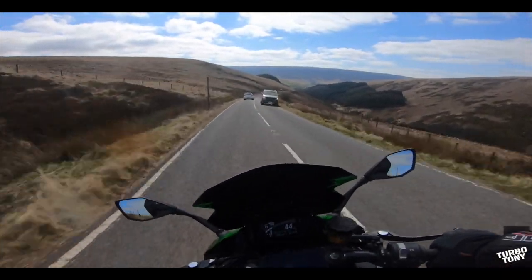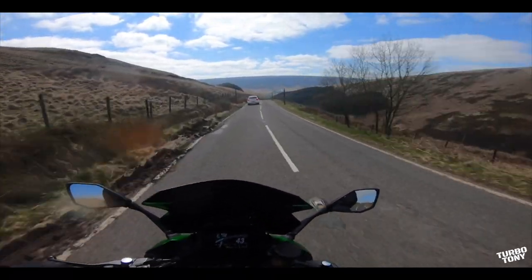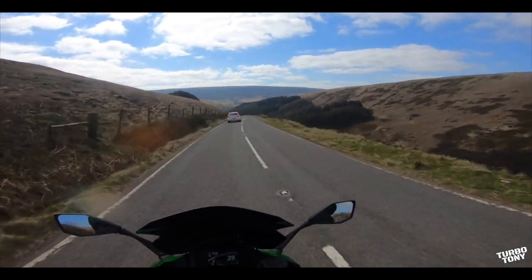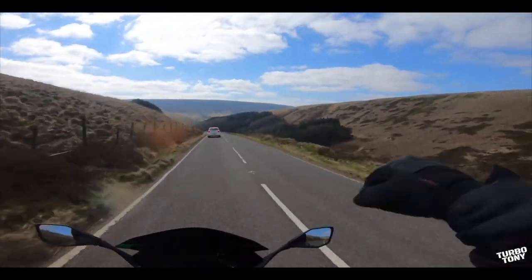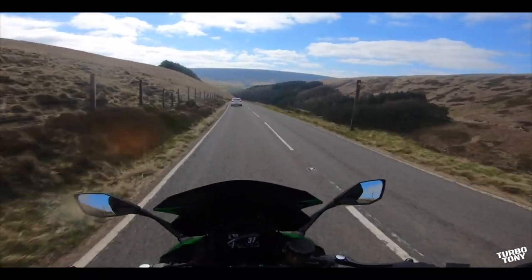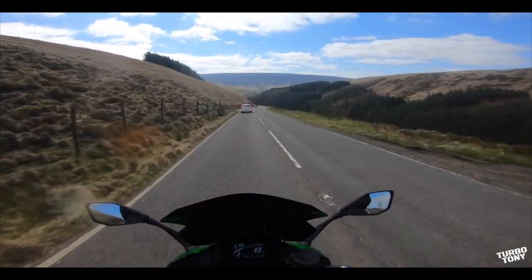Was that an R1? I think that were an R1 then. I'll tell you what, this is a valley you don't want to go off by accident. The drop down there, I don't know if you can see it. Cracking views there.